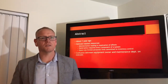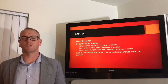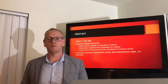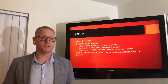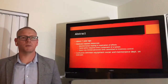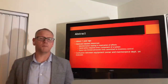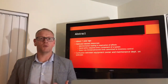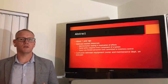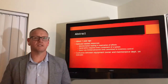There were some dated policies that required every component of a system to come into the maintenance section, even if it wasn't necessary to repair those items. And there was also limited space within the repair facility that was getting full and making it hard to account for equipment while it was within the repair facility. This all led to a lot of confusion between the equipment owners and the maintenance department about the current status of their equipment, and therefore we wanted to try to increase productivity while also being better with our communications of statuses.